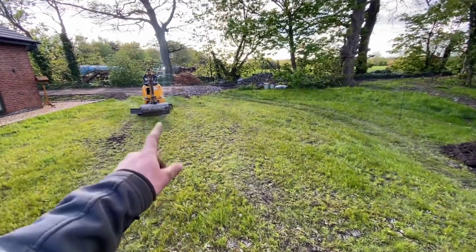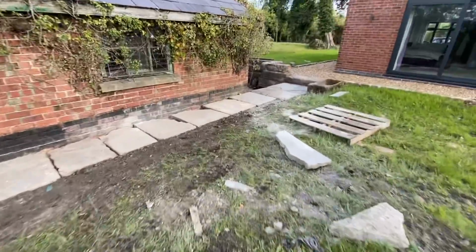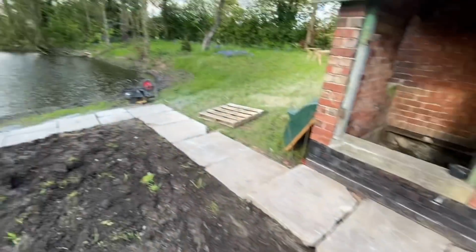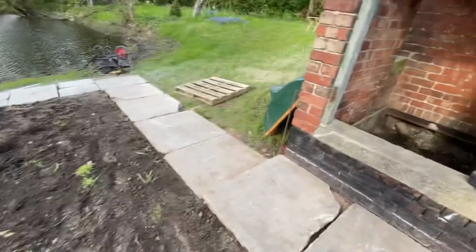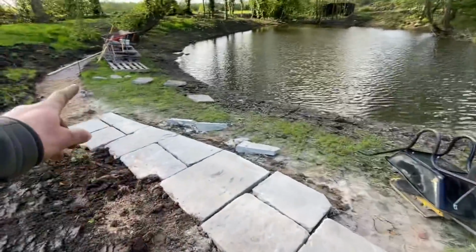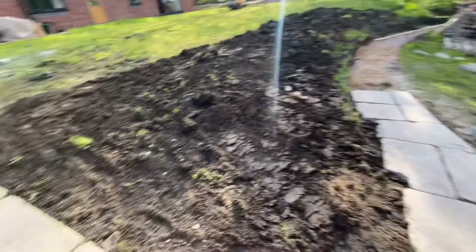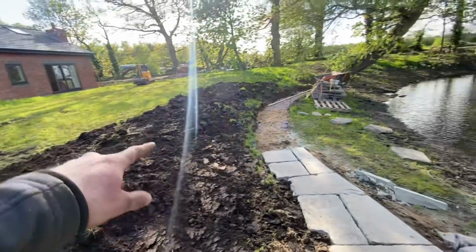Update on Project Waterfall. The oil pipe's gone on the mini digger, but he was laying some of these flags first. So he's been laying a path down here to the water's edge. And apparently everyone wants a beach here now, so that's going to be a beach. But it's coming together. I think we're going to put some land drains in this, and then a waterfall over there somewhere.